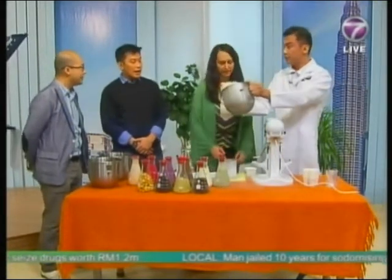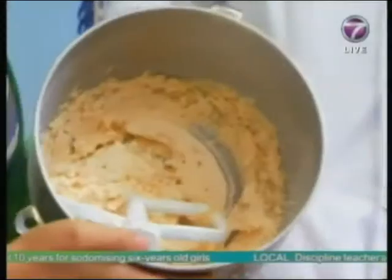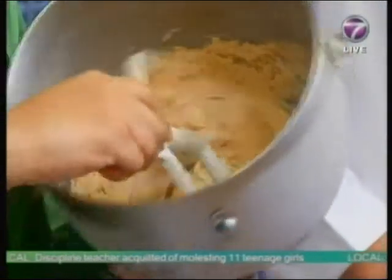As you can see, this is our flavoring. Everything is natural. So there we go. Let's have a look. That's what it looks like on the inside after all that liquid nitrogen. And then you can see.